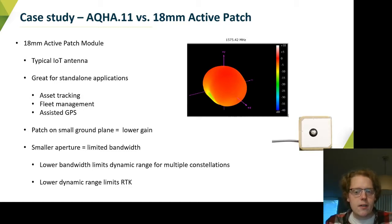Also, because it's a bit lower gain due to that small ground plane, it limits the dynamic range of any single satellite link, and so you might not have the dynamic range you need to make that calculation successfully.